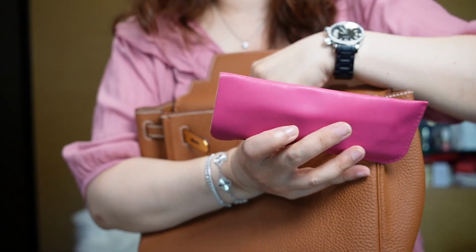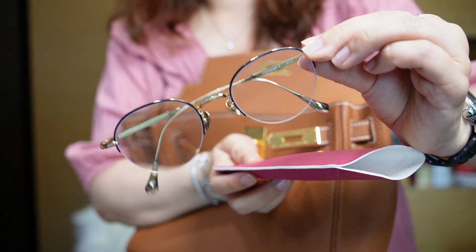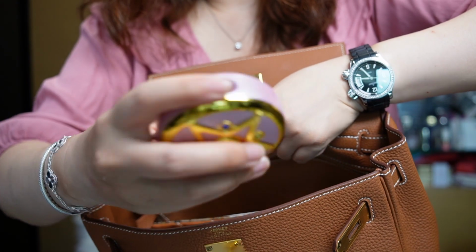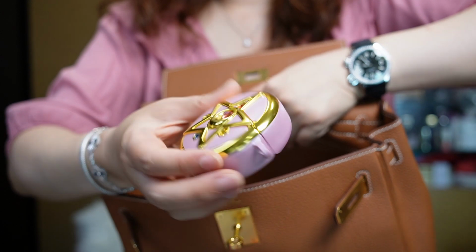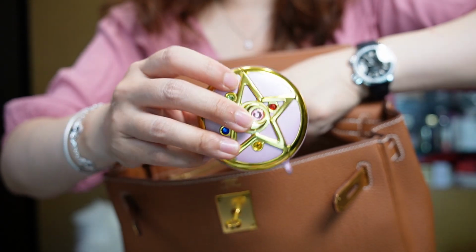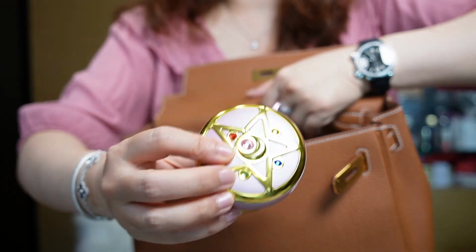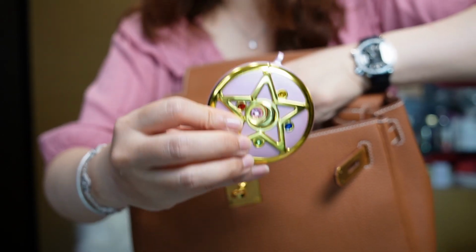And of course, I do need my reading glasses. For those of you who are age 40 plus, this is a basic necessity, so those are my reading glasses. And then of course I do have my AirPods. This is a Casetify Sailor Moon AirPod case. It is a fairly large case, however I think this is really cute, and in my high school days I used to read a lot of Sailor Moon manga, so this is just something a little fun and nostalgic from my high school years.